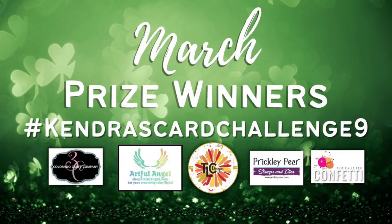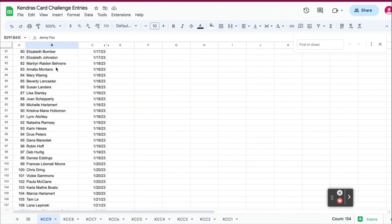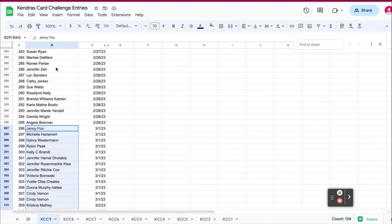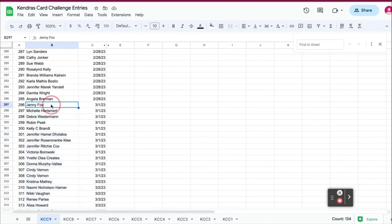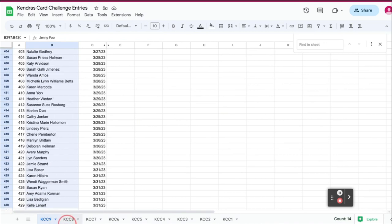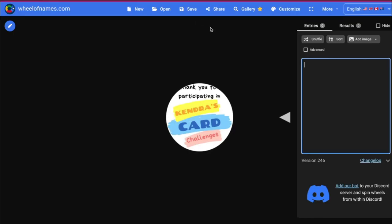Now let's pick the prize winners for the March monthly prizes. Now I'm using wheelofnames.com to randomly select the winners. I have all of the names of those who entered the challenge by posting a photo into the KCC9 official entry photo album in the Facebook group, or that have uploaded it to the entry form on my website here on this spreadsheet, and I'm just going to copy them over into the box. So let's spin and see who the prize winners are.